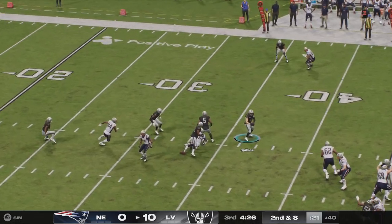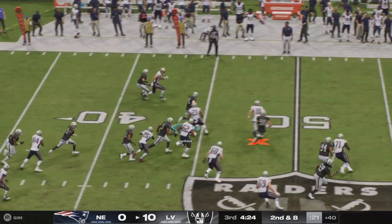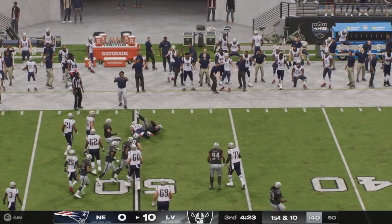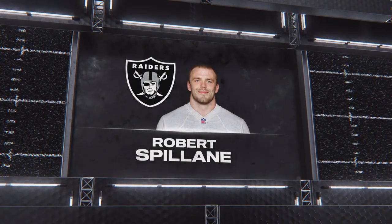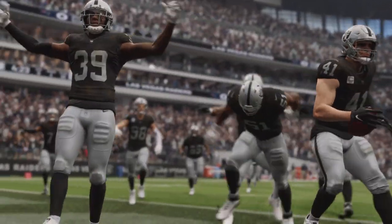They turn and try to fit in the slant, and it was intercepted. Picked off by Robert Spillane. And the Raiders have excellent field position as they take over right there.